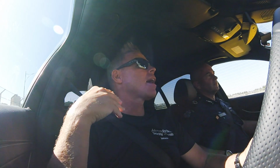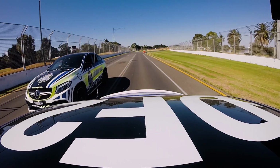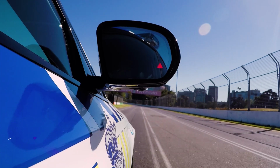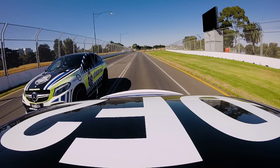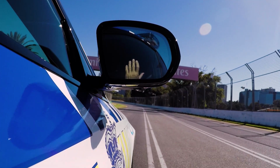Radars in the back of the car have the ability to determine if somebody's in your blind spot. If somebody is, we'll get an indicator on the side mirror that tells us somebody's in the blind spot. And if we try and change lanes while someone's there, the car will beep to tell us not to do that.